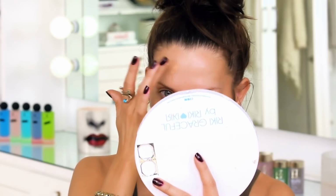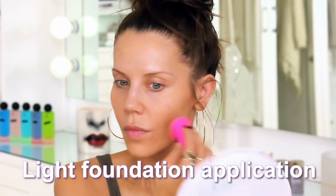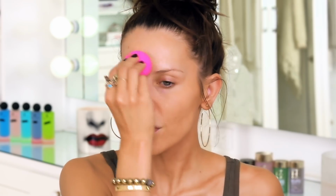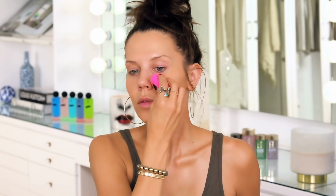So now what I'm gonna do is dot the face, but really the goal, my friends, is I am barely gonna get anything on the forehead. We're keeping it light. We are not aiming to cover everything up. This is the L'Oreal Infallible that I am using. I love it so much. And it spreads out nice and evenly and easily. Sometimes foundations that are a little bit thicker in texture, you will have a hard time pulling on the forehead or down to the jawline because it just won't move. This one gives you a lot of movement. You can blend it very evenly and easily, and you don't have to use a lot.